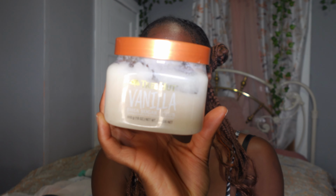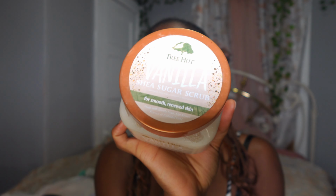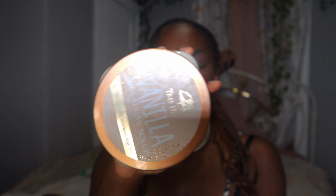I'm currently using the vanilla one because vanilla never failed me. This is what you're using, baby. You can get the smell you want. I'm not gonna tell you what smell to get. But if you haven't bought it before, the vanilla one is nice. It's basic. It smells like vanilla.